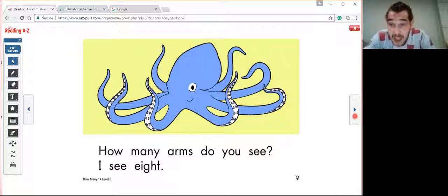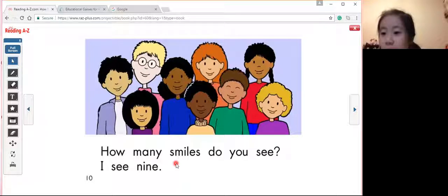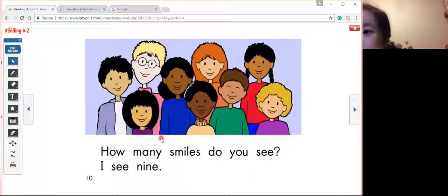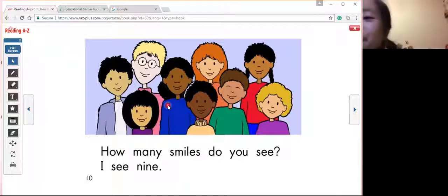Are you ready for the next page? 3, 2, 1. How many smiles do you see? Good, smiles. Let's count. How many people are smiling? 9, right? I see 9. Good. So we've got 9 people here and everybody is smiling. So is everybody very happy or very sad? Very happy. Very happy, yeah.